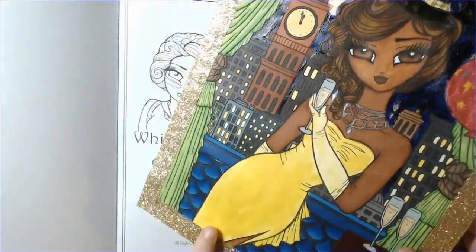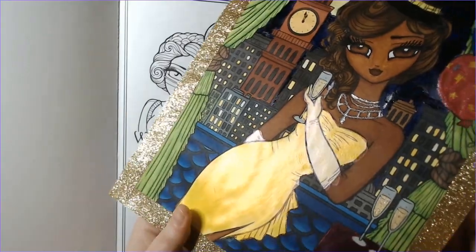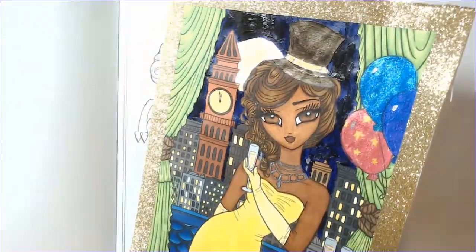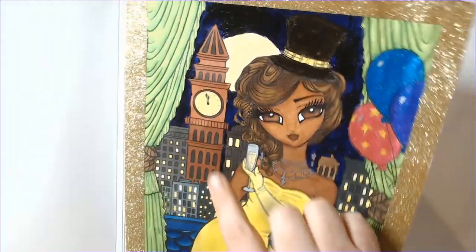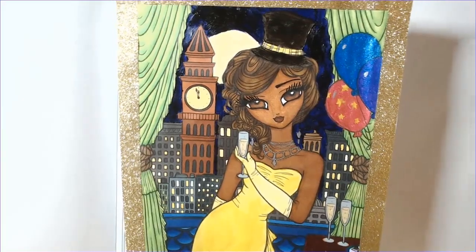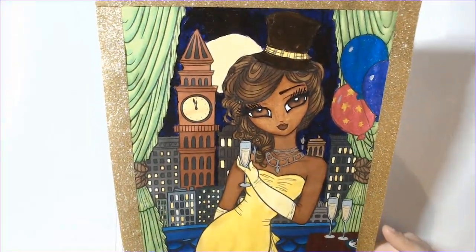So I used the Arteza iridescent acrylic paint for her dress to give it that shine. I used a purple acrylic for the background. I think I also used the iridescent for the moon, and then her gloves. I just added some white to it to lighten it up a bit.